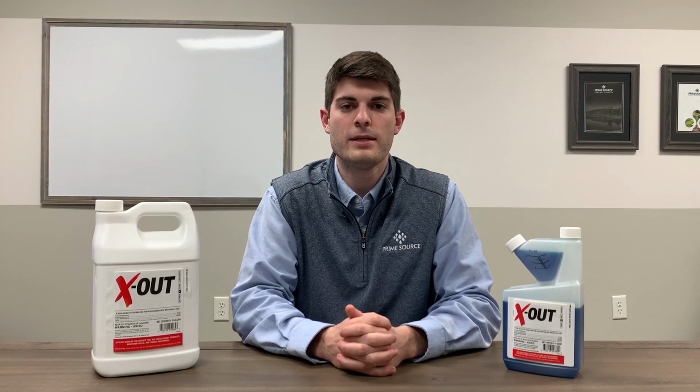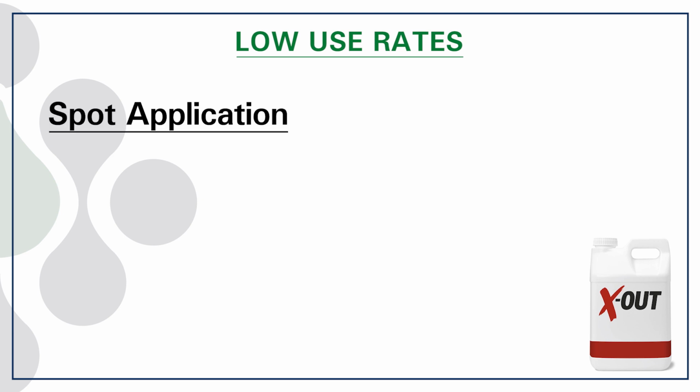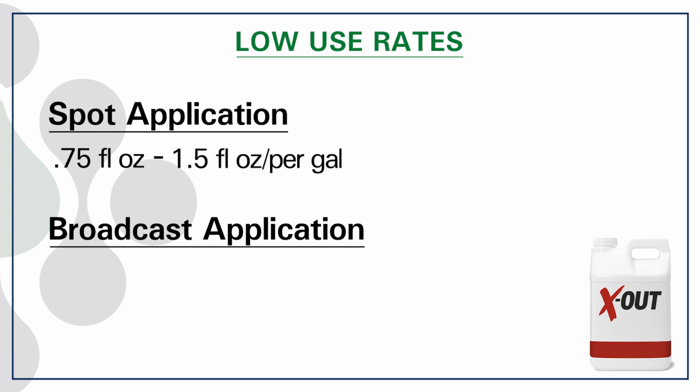Our X-Out contains 2.34 pounds active ingredient of glufosinate. Glufosinate is a Roundup alternative and is a group 10 glutamine synthase inhibitor. This powerful herbicide has low use rates. For spot application, we recommend 0.75 fluid ounces to 1.5 fluid ounces per gallon of water. For broadcast application, we recommend 12 to 56 fluid ounces per acre.